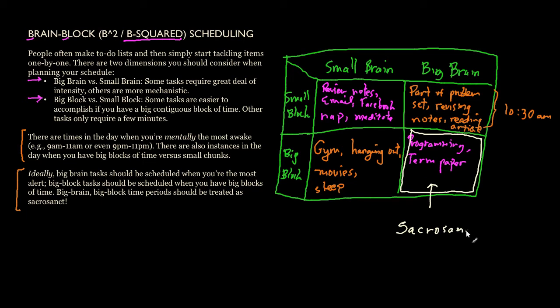Okay, sacred. Don't mess with that time if you can. Okay, try not to schedule small brain, small block tasks in there.